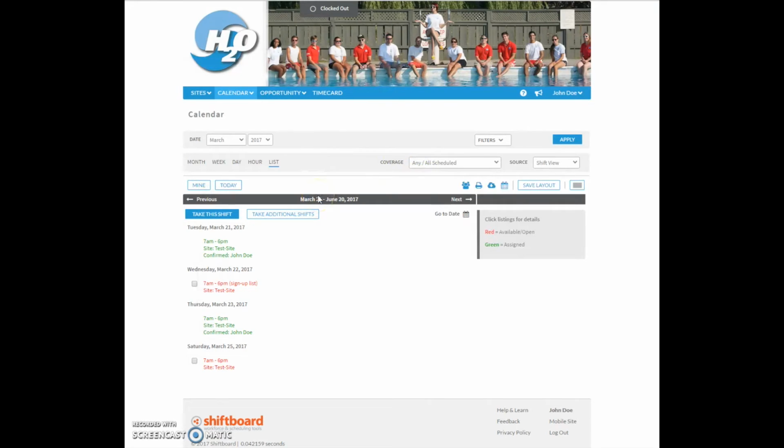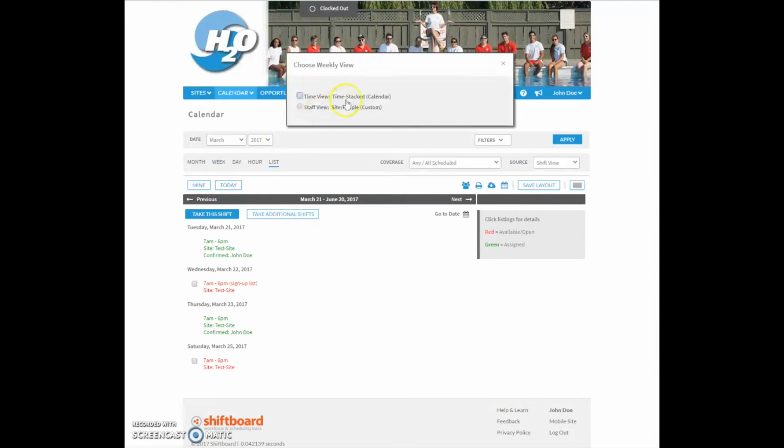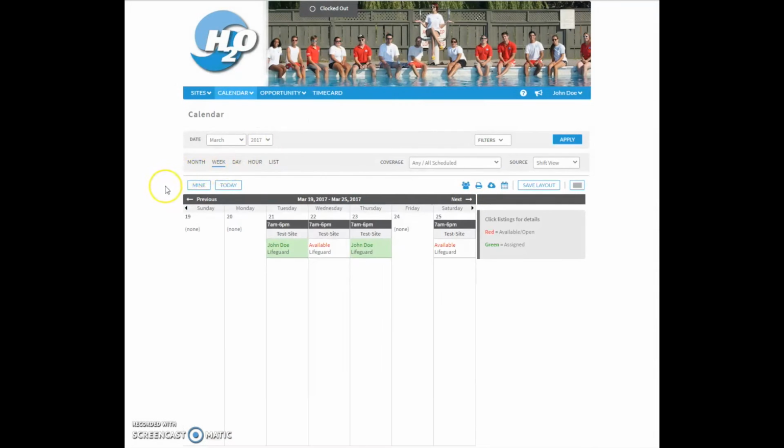You can also print or download your schedule using the print or download icon. You can also sync your schedule with the Google Calendar or Outlook with the calendar icon. You will notice that your shifts are in green.